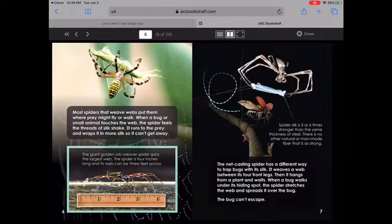Most spiders that weave webs put them where prey might fly or walk. When a bug or a small animal touches the web, the spider feels the thread of silk shake. It runs to the prey and wraps it in more silk so it can't get away.